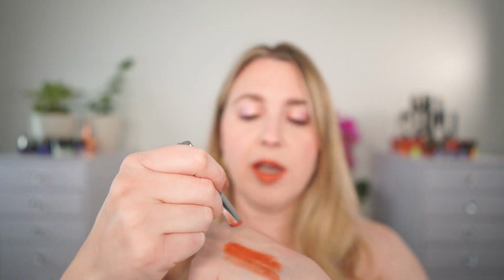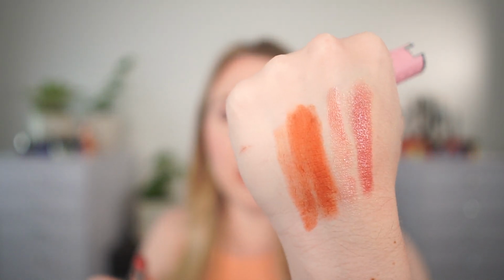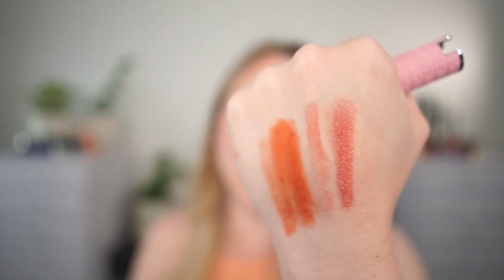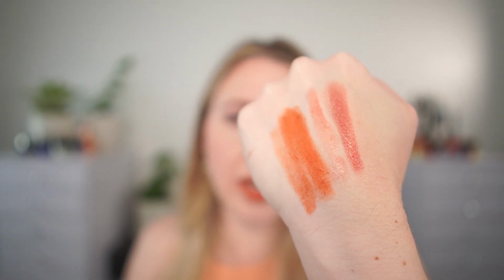So let's take a look at a swatch here. Here's one sheer layer. And then let's just build this up a bit. And look at this. You can see it's more of a medium tea rose with a little bit more of an infusion of carnation pink in there. So not quite as dusky as a true rose. There's a little bit more vibrancy to it. It's a really beautiful soft pink shade.